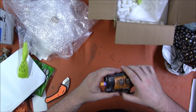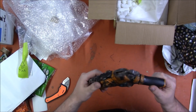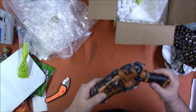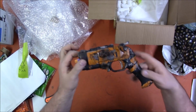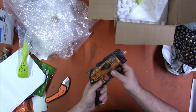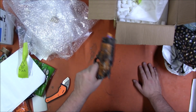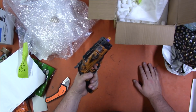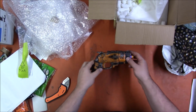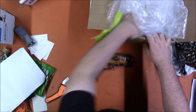I'll have to ask him, because I'd like to pop it open and see if I can get it to actually fire. I think it probably can be. We'll see. Anyway, that is amazing. Thank you so much. That is gorgeous. If I can get it firing, it will definitely be part of my loadout. Gorgeous work. And I'll get that other one shipped off to the fellow.